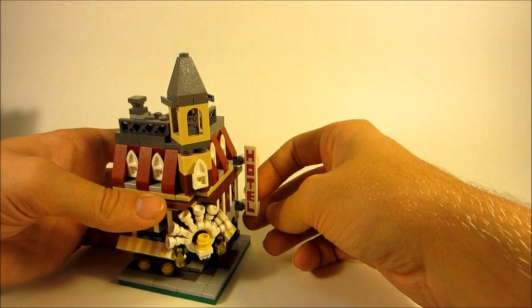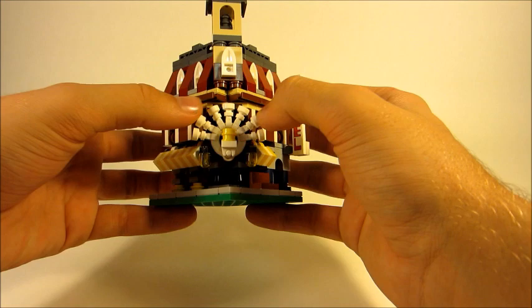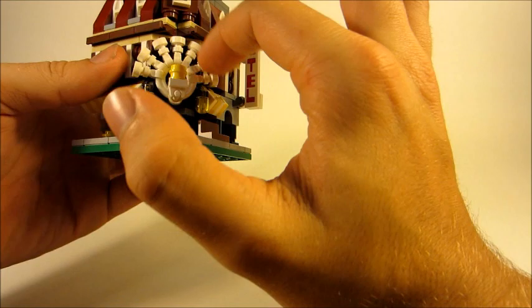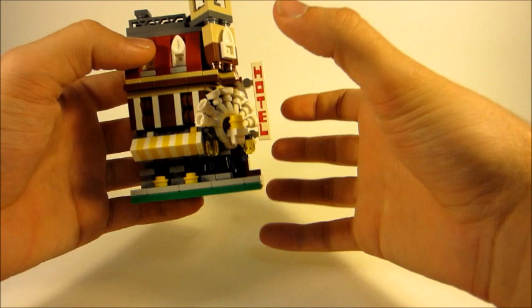Did I put that on right? Yes, I did. All right. And this part right here is actually a toilet seat with skeleton legs. I would show you, but I don't want to mess it up. And it's a tiny bit out of scale, but that is okay. Still looks amazing. So, very, very cool. And then we'll move on to the next one.